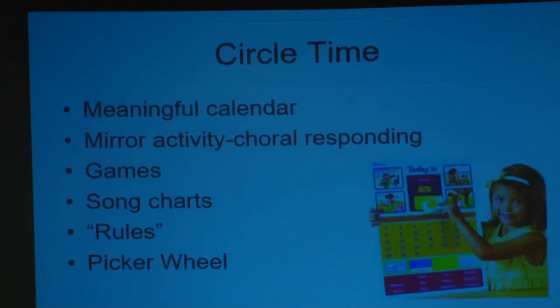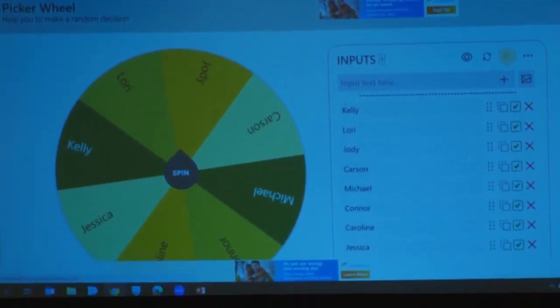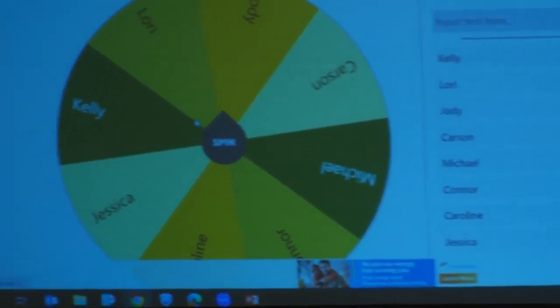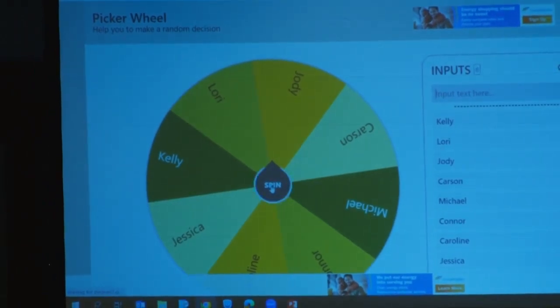Then we look at circle time. One of the best things I've found is a picker wheel. Anybody use the picker wheel? One person. Oh, this is going to change your life. I'm going to show you how to do this, but there's a site called Picker Wheel. It takes the onus off of you of choosing the kiddos. It's the wheel's fault, right?